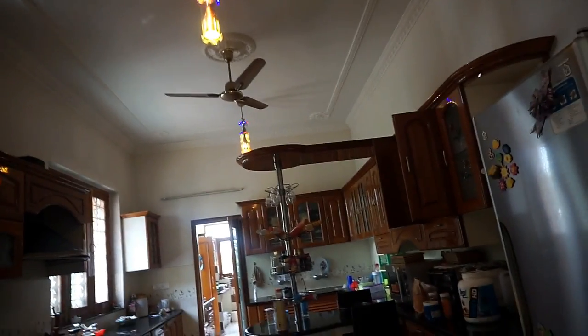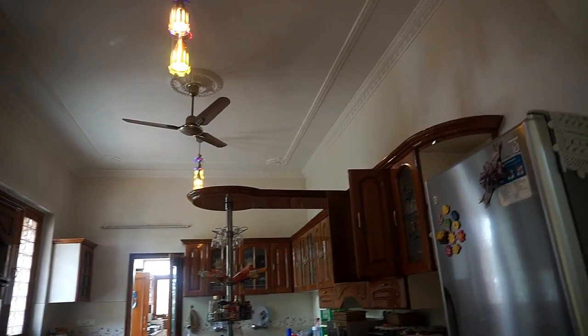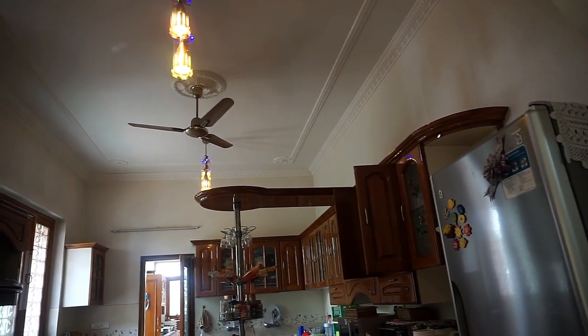So these are the lights in my kitchen which provide warmth, especially in the evenings when I'm preparing my coffee.